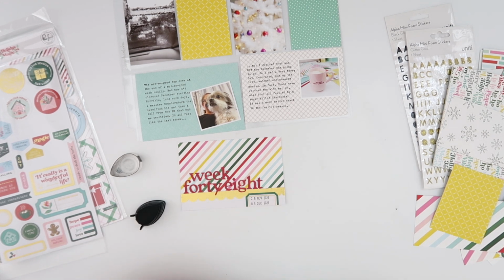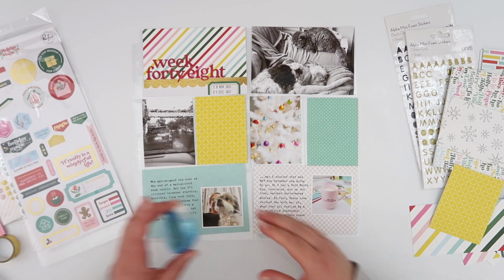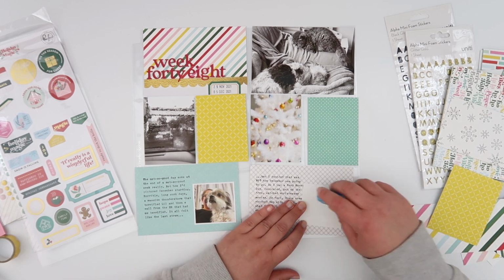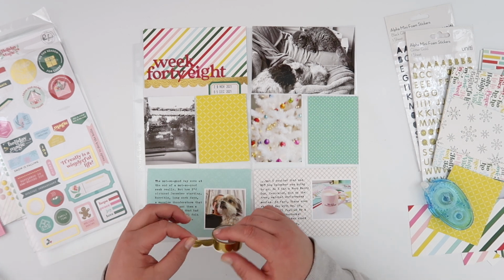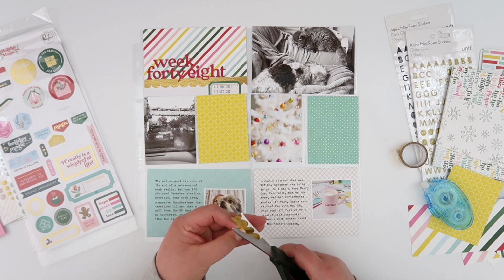Now I'm going to stamp that in black. I'm going to add some black stamping onto this page because I've got a couple of black and white photos. They were just really poor photos, so I've changed them to black and white, which means I do need to add some black in here somewhere as well. So I'm going to adhere down these little photos from my Not So Good and my Very Merry Day, and then I want to add a little bit of gold back into here.